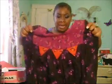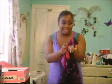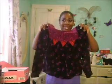It's like a baby doll shirt. It's kind of like a puff sleeve right here. But I just thought it looked amazing. Like, if this was my size, I would wear it. No way in hell I'm getting into this. This is size 4, too.